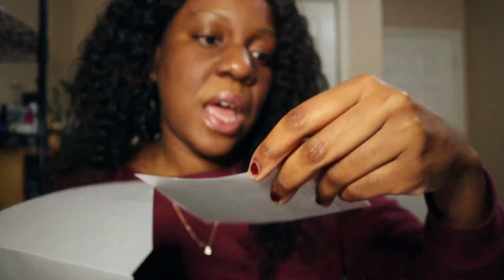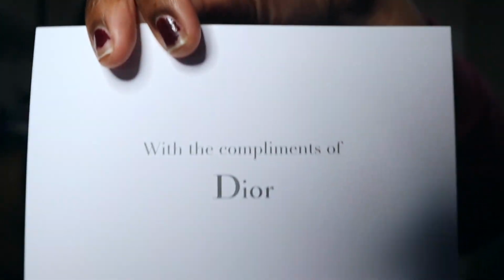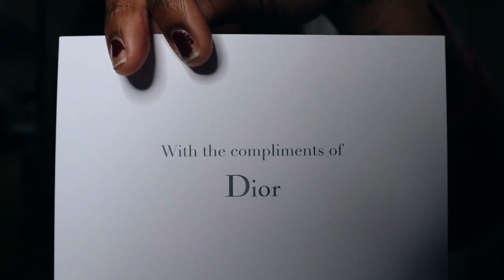And in here we have a return label. We have a thank you card that allows you to get a sample or something at a later date. This is just another note that is in this. So yeah, I guess my note's not in there. Anyway, moving along. This is the package.